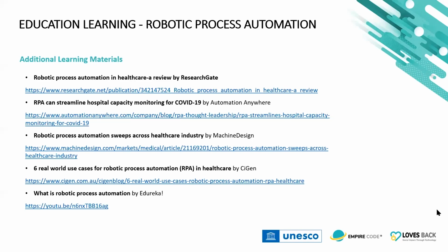Indeed, RPA is the use of computer software robots to handle repetitive tasks. And I want to learn more about RPA. For the 92% of you who are interested, thank you so much.